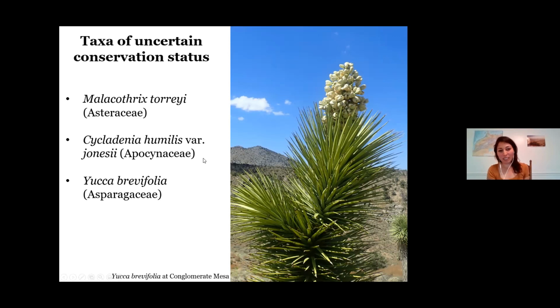One of my very favorite plants, I wonder if some of you know this one, Cycladenia humilis var. jonesii, an Apocynaceae. There's actually a subset, it's been circumscribed as variety venusta before, but the ones that grow in my study area and elsewhere in the Inyos and Whites only occur on shale slides. And a student in Lee Johnson's lab at Brigham Young University did some genetic work and found that these really are their own variety, and they warrant recognition. And there should be a paper coming out very soon, so keep your eyes peeled for that.